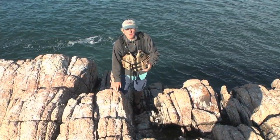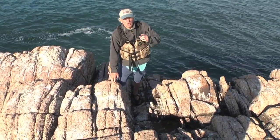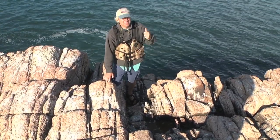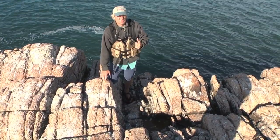Well, I'm standing in the spot on the giant granite cliff where it's believed that Judge Daniel Fearing, one of the original West Island Club members, used to take his daily restorative dives into the icy Atlantic Ocean. He used to do it naked, and I'm not about to either get naked or take this dive.